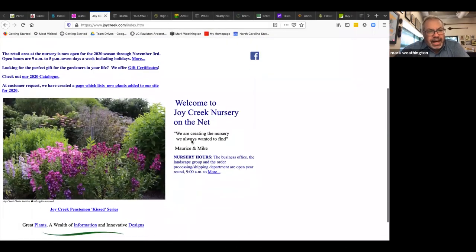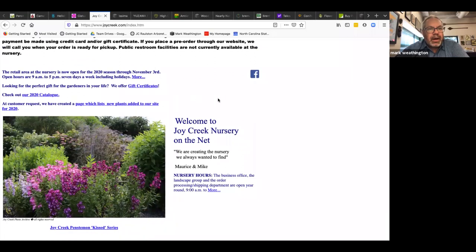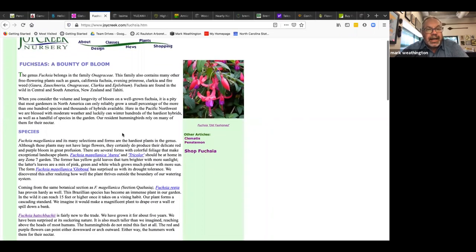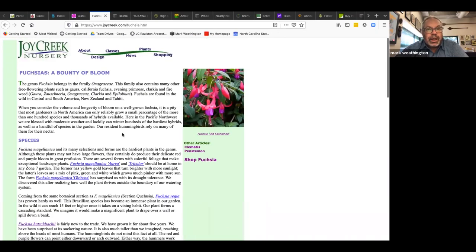Joy Creek, I have not ordered from Joy Creek in a while. They are great. Maurice and Mike are the owners. They're big old plant nuts. They grow a lot of different things, but if you want to take a deep dive into some of the plants, you can. You can see that fuchsia is highlighted there. I was looking at their fuchsia offerings.